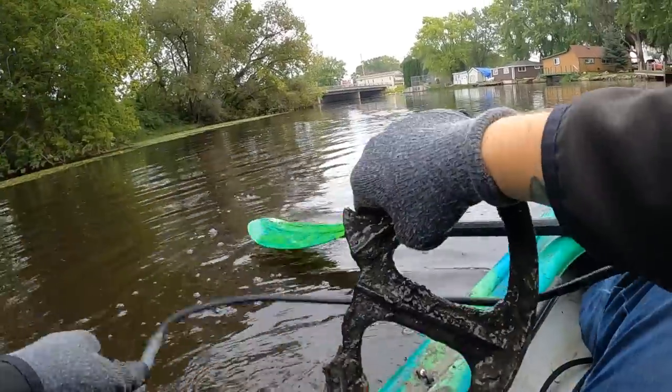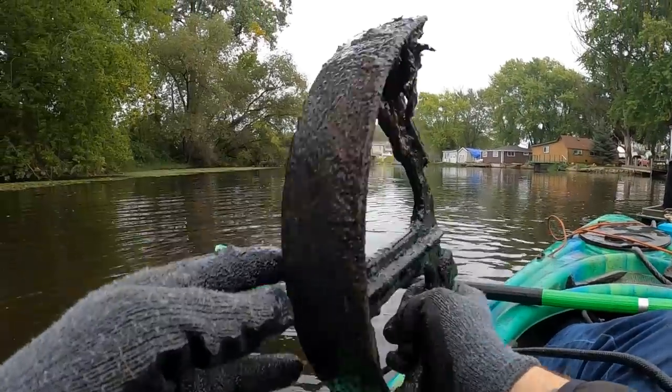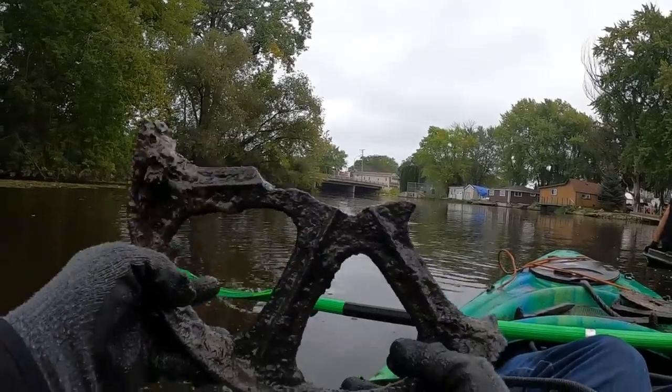What? Look what I found. Like a wheel. Is this a wheel? Yeah, something like, Clay, this is like an old train wheel. I'm pretty sure that's what that is. I don't think that's a gear. That thing was heavy. That is awesome.